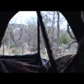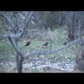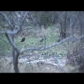After arriving at Double D Ranch in Water Valley, Texas, late in the afternoon, we hastily set up a blind in order to get in our first afternoon of hunting.